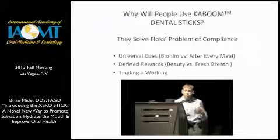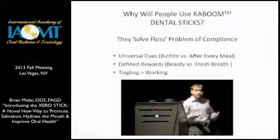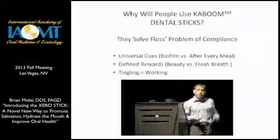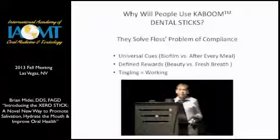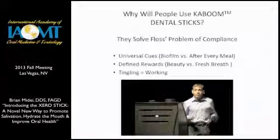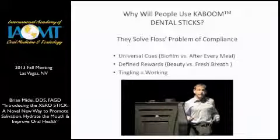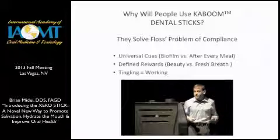And just comparing a little bit with what Claude was trying to do and what I'm trying to do. Universal cues. Claude used biofilm. I use after every meal because it's a stronger habit to actually form. Several reasons. One, we all know that's when the acid content is the highest in the mouth. That's when the XERO stick is going to be working the best to promote salivation.